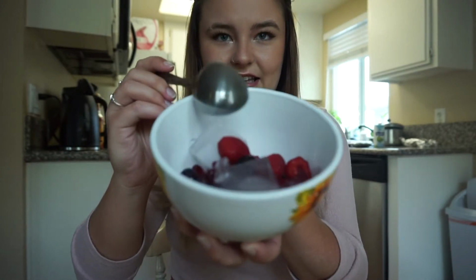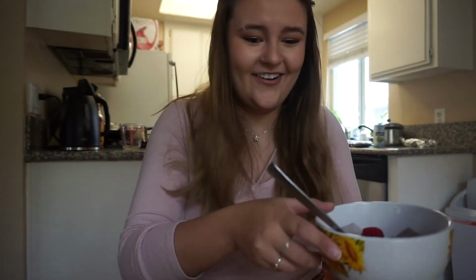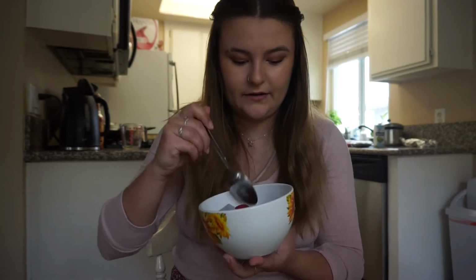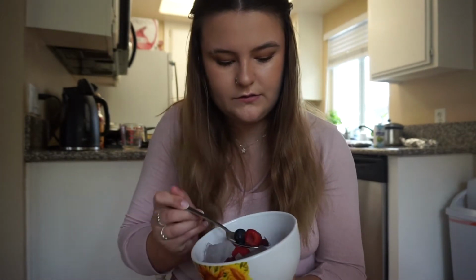It just doesn't... I just poured it all over the table. That is what I get for trying to get a good camera angle. Okay, I'm just gonna eat it. No more messing around. I'm gonna get one of each fruit.